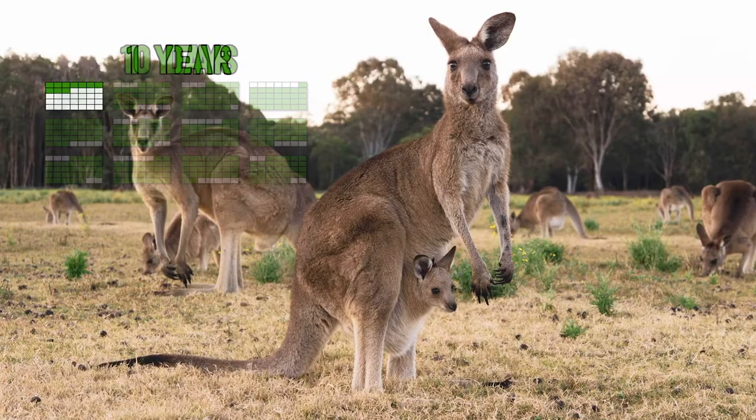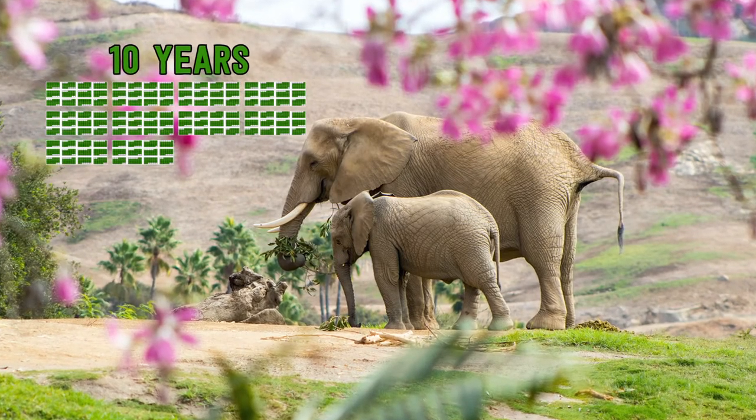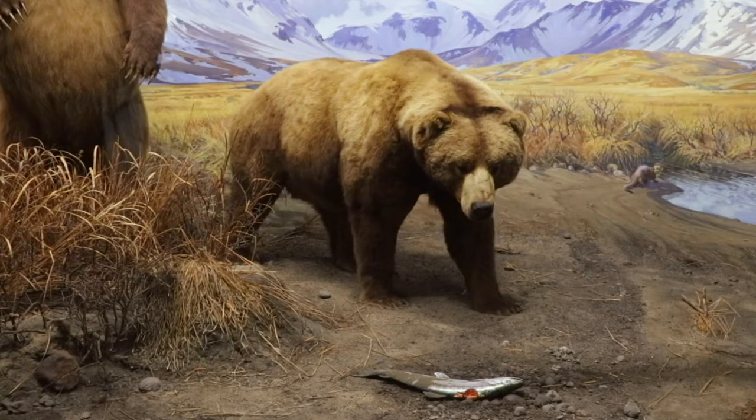Did you know that a mouse will stay with its babies for 10 days and a kangaroo will carry her baby around for a whole year, and elephants care for their children for a whole decade. That's 10 years. Hey, Dr. Ritz, it looks like the bear is hungry. Do you see what the bear is eating?